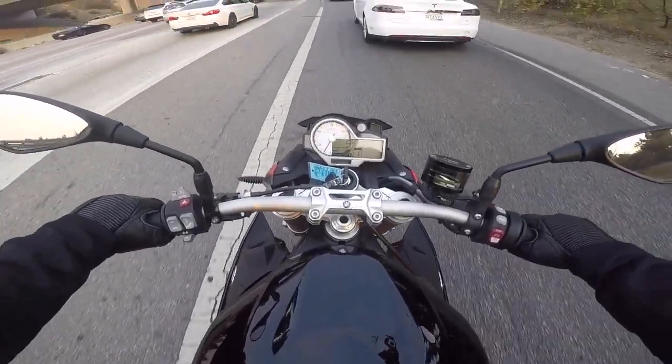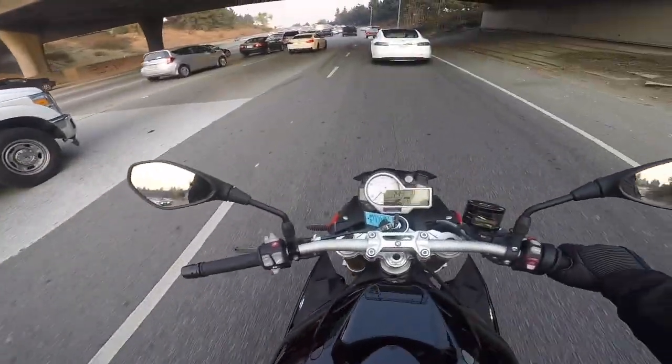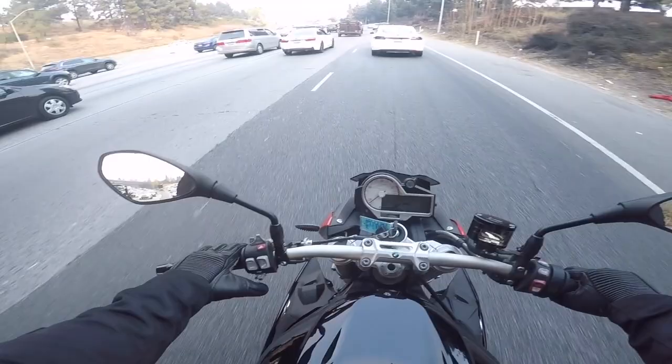I'm just letting it idle. I'm not even rolling on the throttle, and it's just going on its own. So that's, again, a plus mark for this bike.